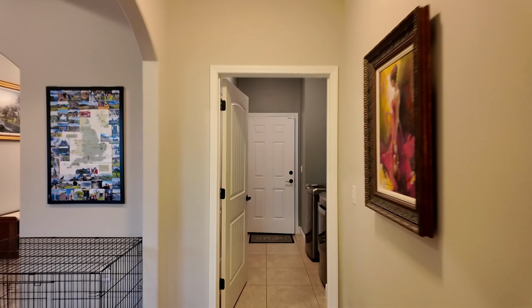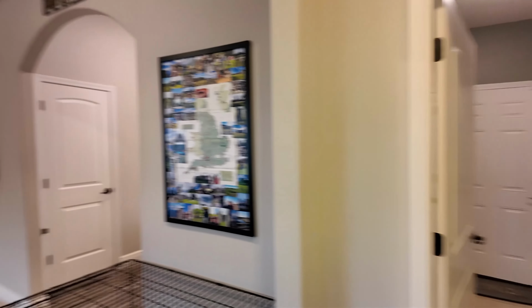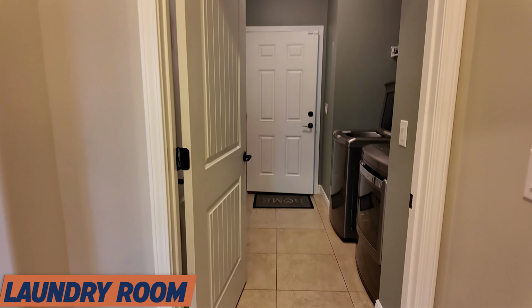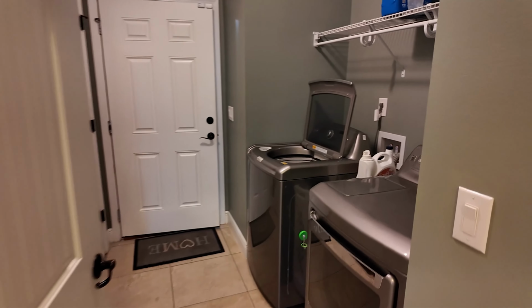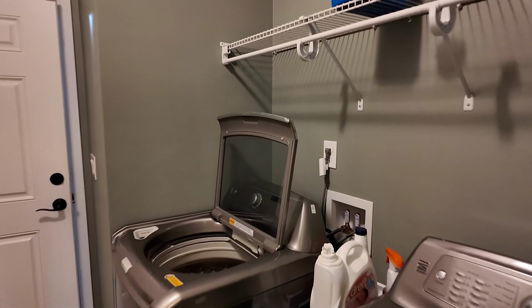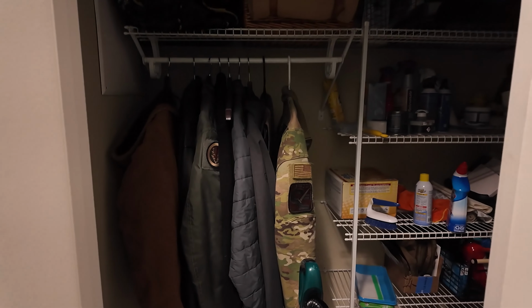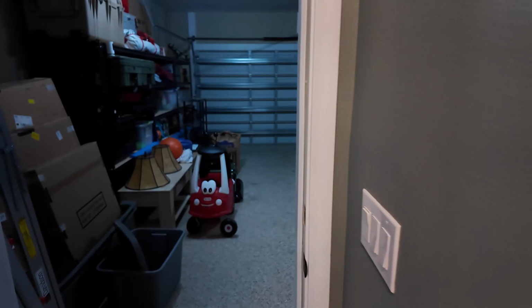All right, so kind of getting your bearings. The owner suite is behind me. There's your living room. There's your entry. And then your laundry room. So, I'm not gonna lie, there's nothing special about the laundry room, except for it is still really large sized. You've got your HVAC closet in here, but then you do have more storage. So again, that's one thing that the builder really did a good job of, is giving you guys storage.